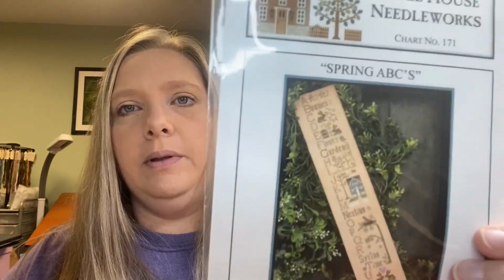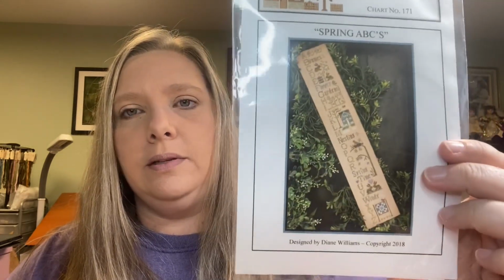So I just tried to pull a super easy piece that I could work on, that I had all the fancy threads down here for, because all my main thread stash and everything was upstairs. So I pulled out Spring ABCs from Little House Needleworks and worked on this for a couple days, just for a little bit while I had to keep the dogs down here while they were replacing all the windows upstairs.